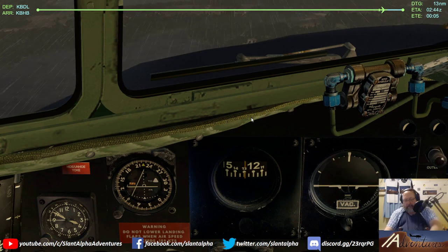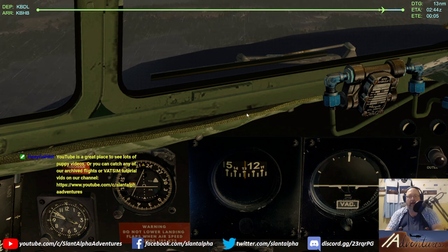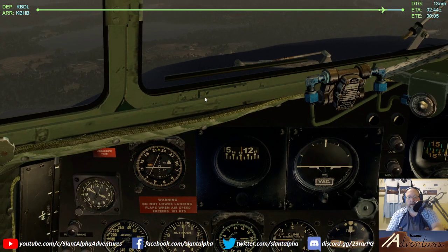When the localizer comes in, we'll turn to the outbound side. Descend from 4 to 3. I'm actually going to start bringing the power down and bringing the speed down as well.